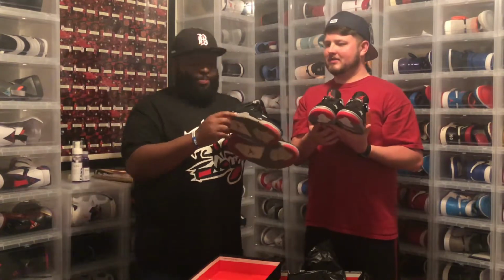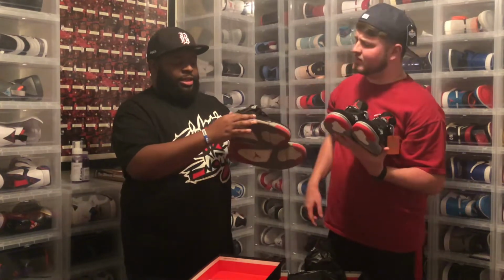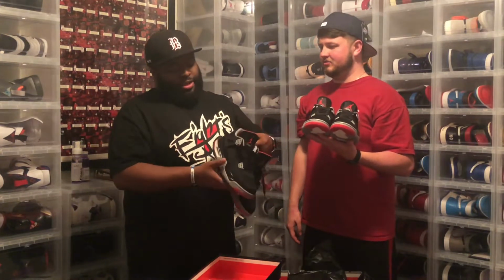Like I said, these are my favorite pair. You can tell that the paint's chipping, but, good Lord, it's 2019, so it's 7 years, so not bad. When you wear your shoes, this is what happens. Ooh, about to turn into grass cutting shoes right there.